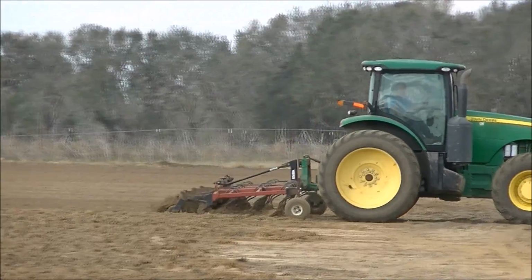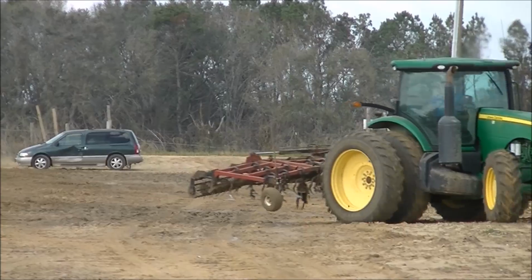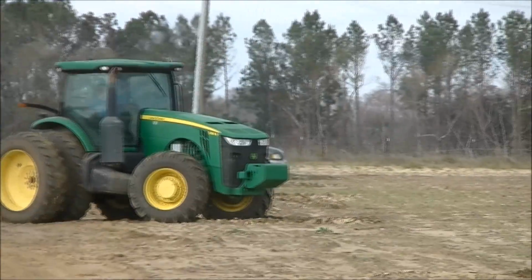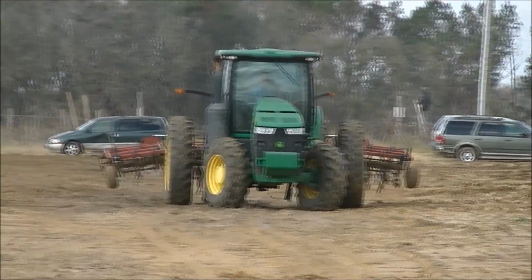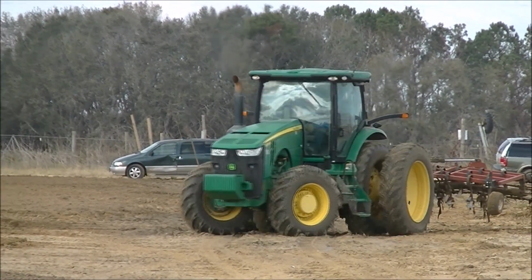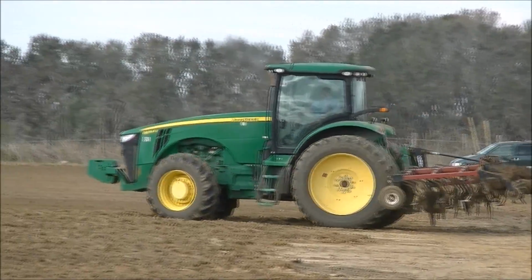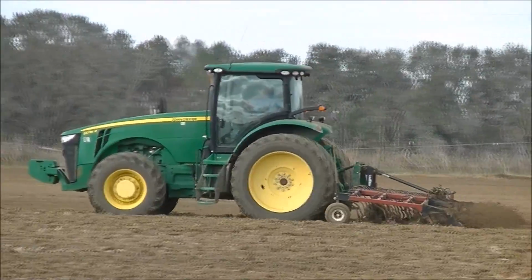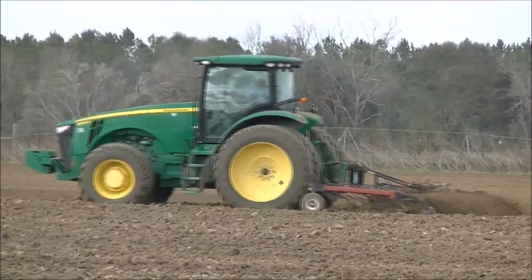When I say extremely, I mean extremely wet. It's so wet that he can't even pull out there in front of him, or he's gonna get stuck. They are just trying to find any field that they can work in right now, trying to get it to dry out so they can get it bedded for the 2019 spring tomato crop. They are running behind.